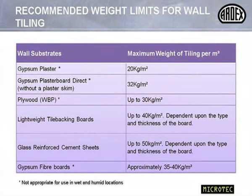The weight of tiling direct to a plasterboard background should not exceed 32 kilos per metre squared. That is equivalent to ceramic tile and adhesive with a maximum thickness of 12.5 mm, or natural stone and adhesive with a maximum thickness of 10 mm. Hence, in general, it's always best not to skim plaster that will be tiled. It is important to emphasize that the weights quoted include both the tile and adhesive.